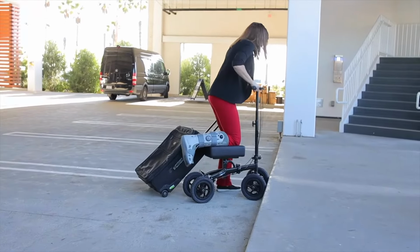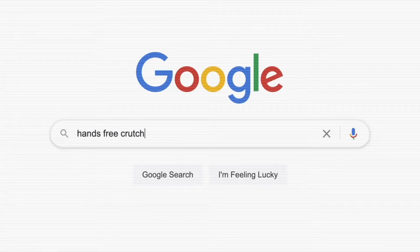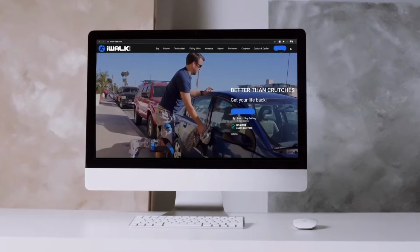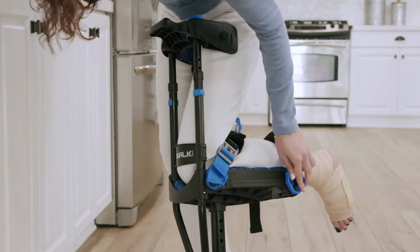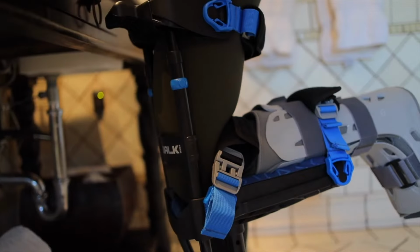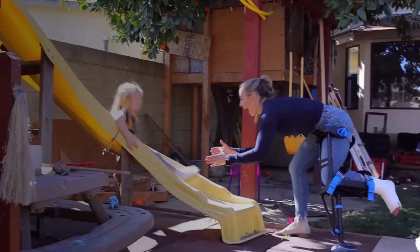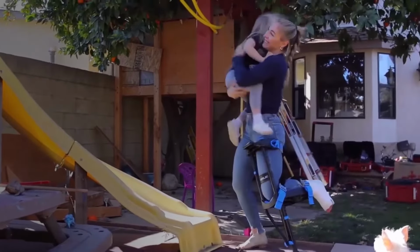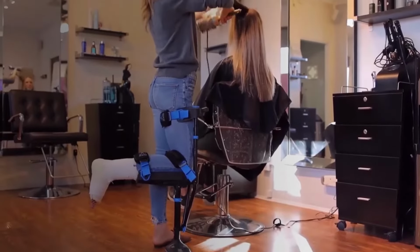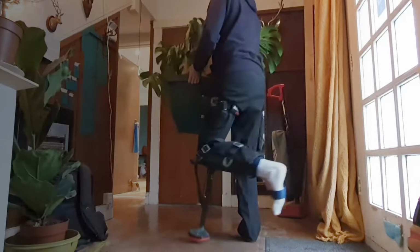Are crutches or knee scooters slowing you down? Then toss the crutches and scooter and go hands-free with the iWALK crutch. It's a new era. Walk, climb, carry, get your life back with the iWALK hands-free crutch. All the activities you can't do on crutches or scooters, you can now do on the iWALK crutch.